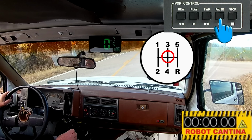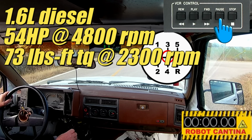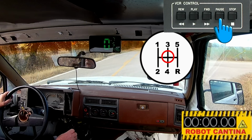Just a quick recap, we're running a normally aspirated 1.6-liter diesel engine that makes 54 horsepower on a good day. The little engine generates 73 pounds-feet of torque at a lazy 2,300 RPM, and the estimated weight of the truck is 2,600 pounds. The weight, well, that's questionable. I believe the truck is probably a little bit heavier. The ambient temperature is in the 70s, which is not bad for November, and today, there's very little wind. This time of the year, wind is always going to be a problem, but not today. Alright, ladies and gentlemen, place your bets. Is this truck going to be faster than an old school diesel Jetta, or are we about to set a new record for the slowest vehicle on this channel?